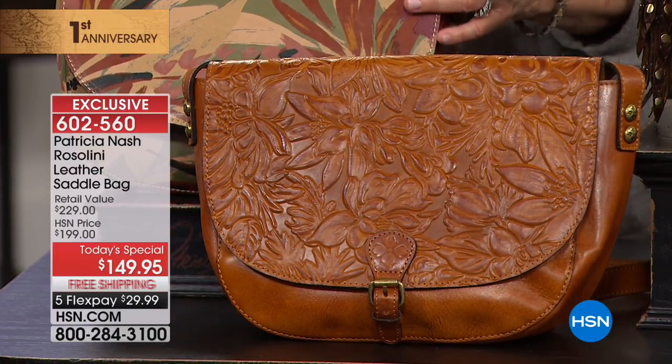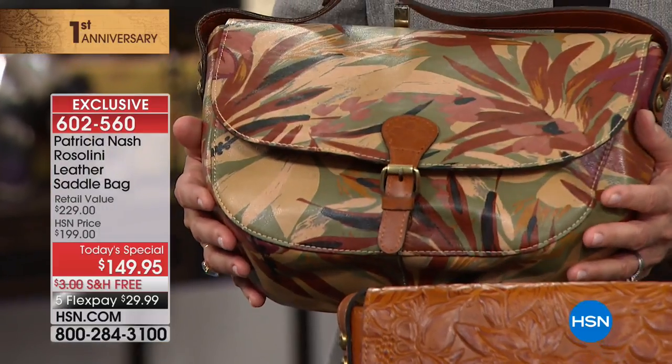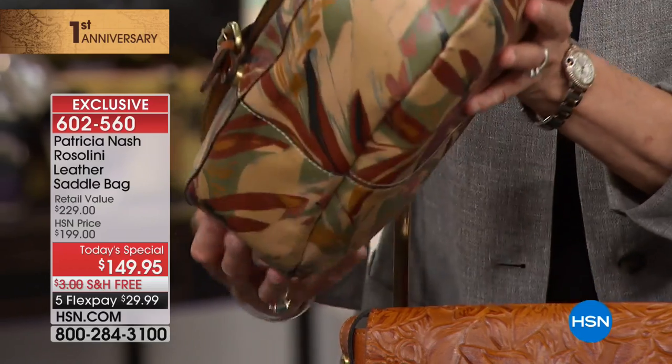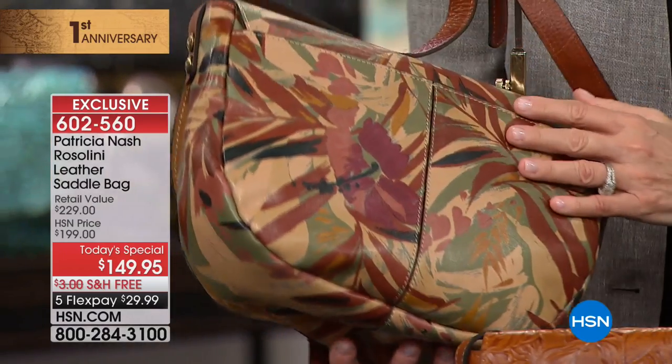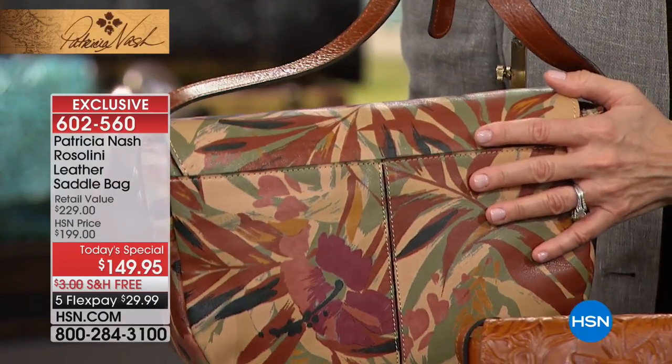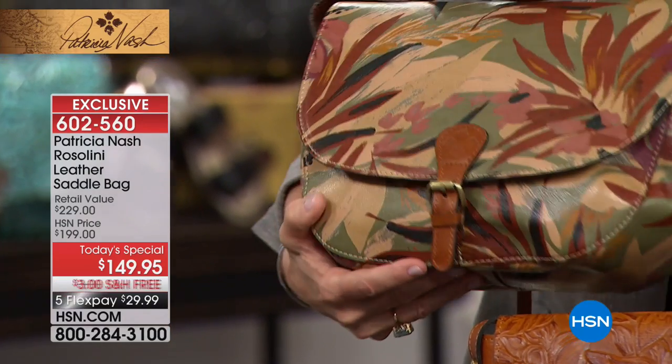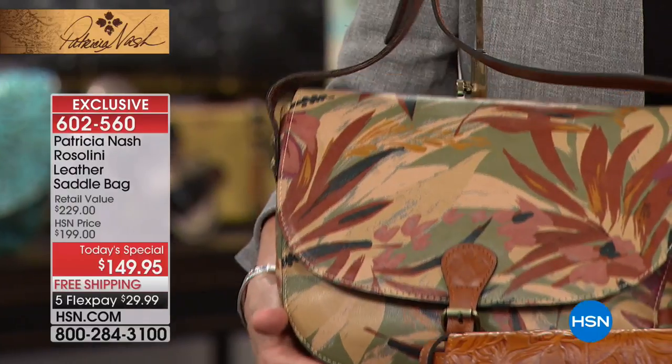One of my favorites that Patricia's doing now is the new palm, perfect for spring and summer. Isn't it beautiful? That palm print goes all the way around. This is all faux suede lined, so it's very soft in the interior. If you are putting your glasses inside without a bag or a case, you don't have to worry about them getting all scratched up. There's that beautiful palm.